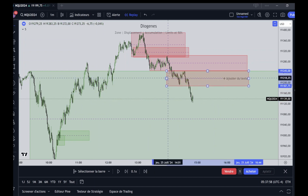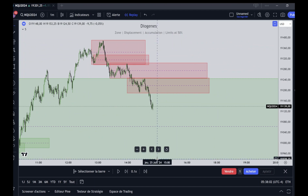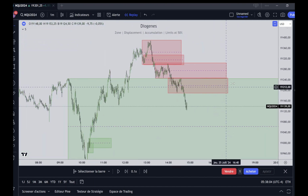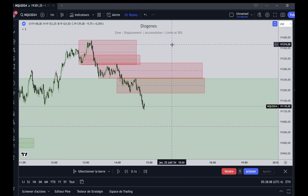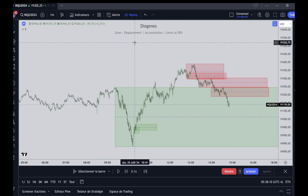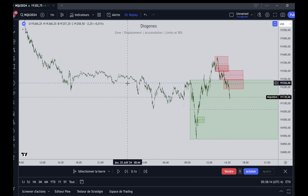Okay, so no setups again, and it's almost 3, so I just went angry and yeah, didn't take any trade after. Okay, so that was it for yesterday's price action, and overall yesterday was a successful day trading the Nasdaq with our moneymaker setup. Remember, consistency and discipline are key in trading.